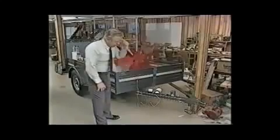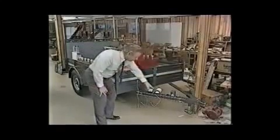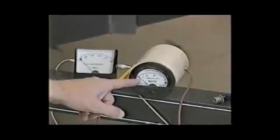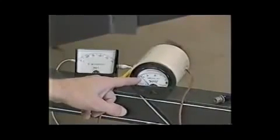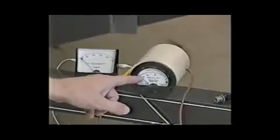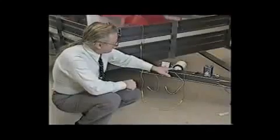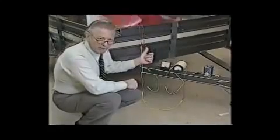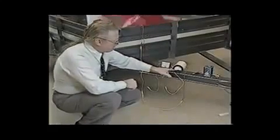Now RF power is true power, and the way you know is this meter only works by converting the heat, and the heat is converted into electricity because it runs through a resistor. It's a very accurate measuring device. So you're well over twice the current flowing in this system than these batteries are capable of delivering. And the batteries cannot produce RF power.